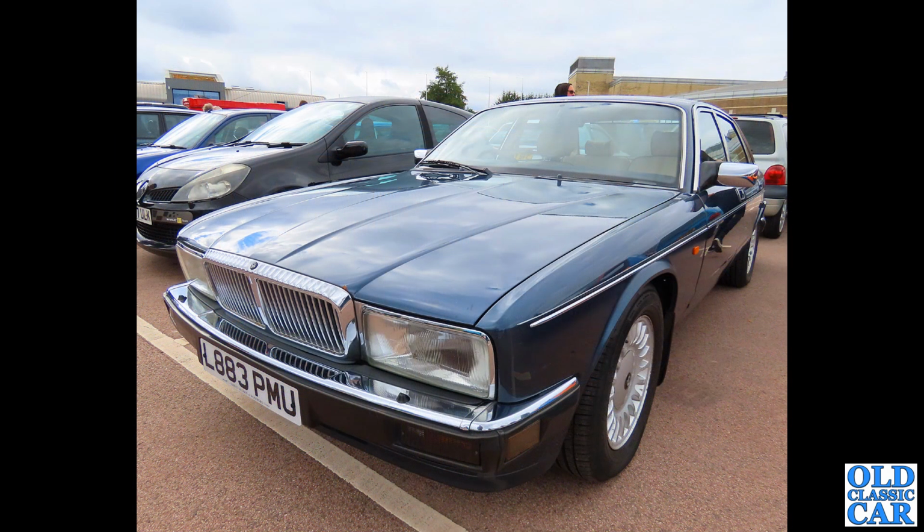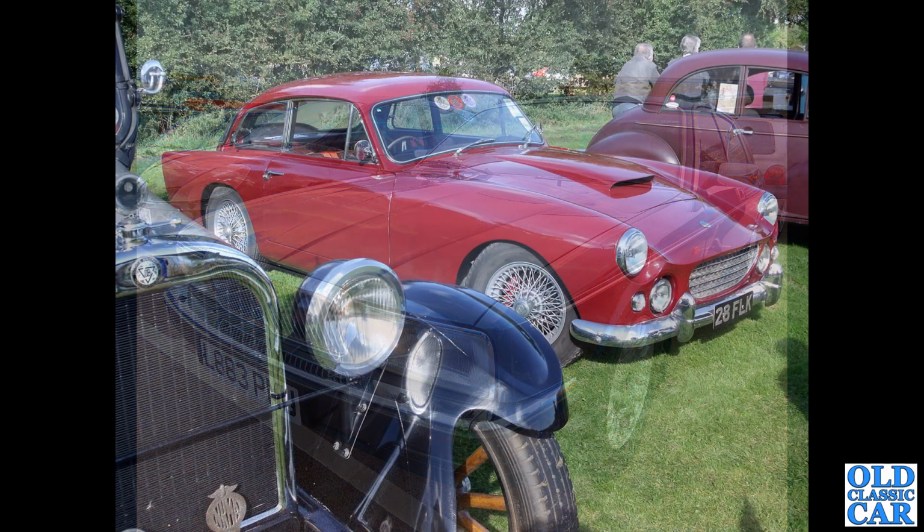Somewhat later on an L plate is this, the Daimler Sovereign version of the Jaguar XJ40. And this one looks to be in incredible condition. Of course, as with so many cars of this era, rust can really kill these off. These you have to watch, the sills, back arches, even the bulkhead, you have to check for rust.